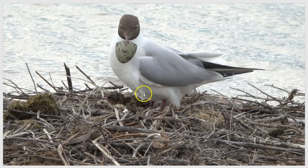Here we see the mother and some chicks in the nest, and the mother has picked up an empty eggshell. So one of the chicks just came out of that eggshell, and she's going to fly away and drop that eggshell some distance from the nest. Now, you might think that's just an idiosyncratic behavior, but it turns out that lots of the females of the species do this. In fact, other ground nesting birds do this as well.